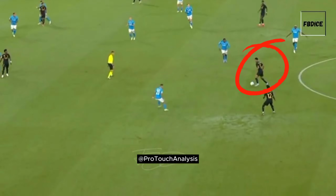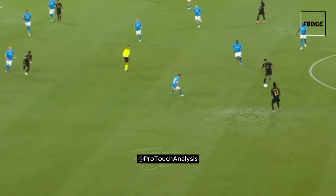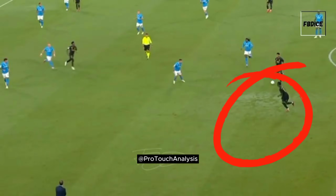Here Bellingham receives the ball from this side of the pitch. As you can see, this side is tight, and the space is here on the other side of the pitch, so Bellingham passes the ball out here to this teammate on the other side.